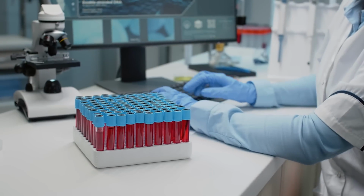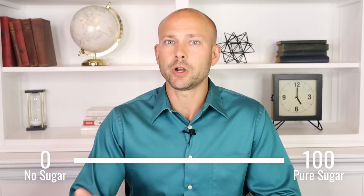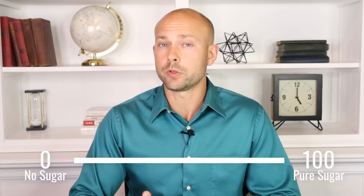Now, to determine glycemic index numbers, doctors observe how healthy people's blood sugar levels change after ingesting carb-containing foods by measuring the blood sugar levels and comparing it to the baseline. They determine where a food falls on a scale from 0 to 100, where 100 would basically represent pure sugar and 0 is going to represent foods with no sugar at all.